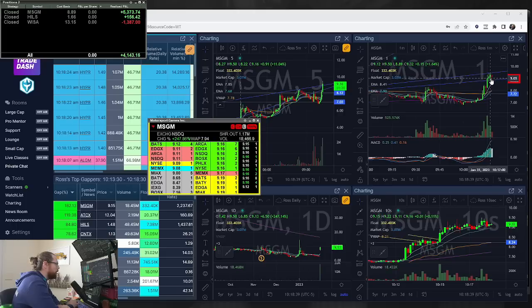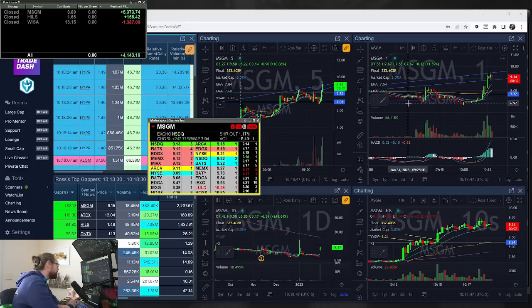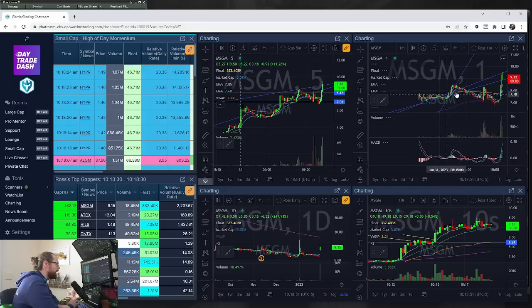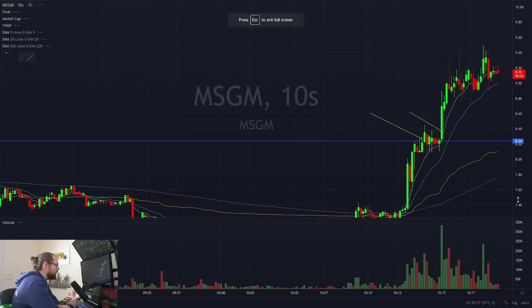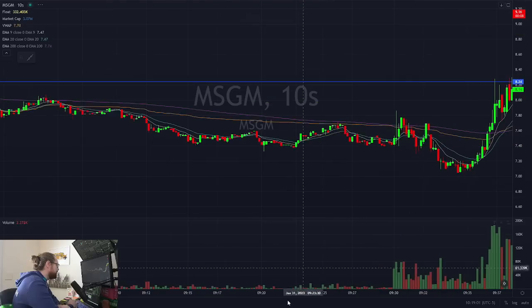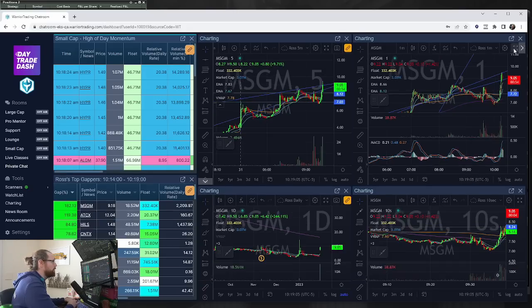So you're in right now a 1-minute pullback, but notice this blue resistance line. You're right underneath this line that I drew from way earlier pre-market. So that line was based on this consolidation that we had in this area. So my first trade on MSGM was pretty early. I came over to my office a little after 7 a.m. This is a 10-second chart. I'm going to switch to the 1-minute chart for this view.